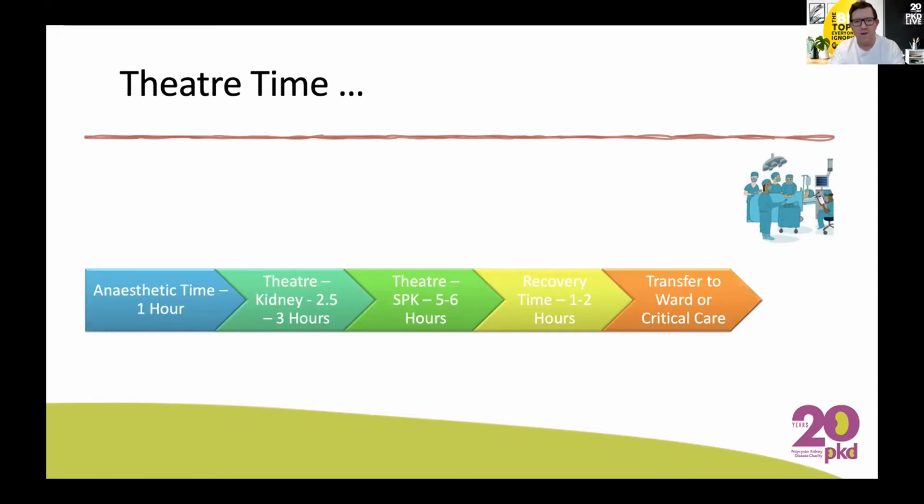So your time in the anaesthetic room actually can be anywhere from an hour to 90 minutes while they get you off to sleep safely, get all your lines in and your monitoring on. Your theatre time, the surgeons are right on that one. It's about 2.5 to 3 hours for a kidney transplant, all being well.